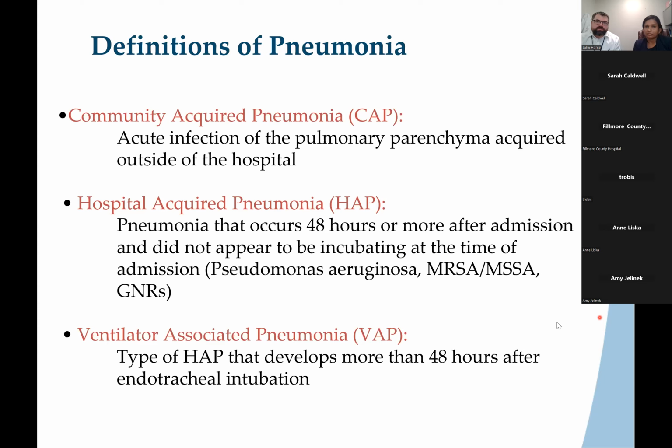And then here again are the definitions. There's community acquired, hospital acquired, and ventilator associated. I think these are some good definitions. The only difference between community, hospital, and ventilator associated pneumonia is 48 hours after either admission to the hospital or 48 hours after being intubated with the ventilator. The reason we separate these out is because of the organisms, because you would give different antibiotics for different situations. If there isn't a difference in the organisms or how you would treat them, then those definitions go away. Yeah.